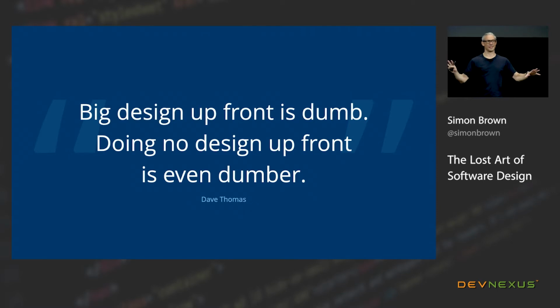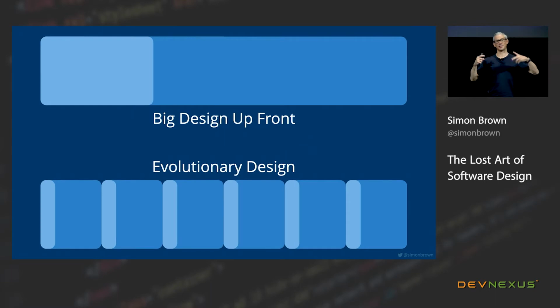There's a great quote I like to use that really epitomizes what I've seen over the past couple of decades. Big design up front is dumb, but doing no design up front is even dumber. And this is a fantastic quote because it represents that silly thing we see time and time again in our industry where we flip from one extreme to the complete polar opposite. Now you might be thinking, well, hang on a second. Agile approaches don't say don't do upfront design, and you're entirely right.